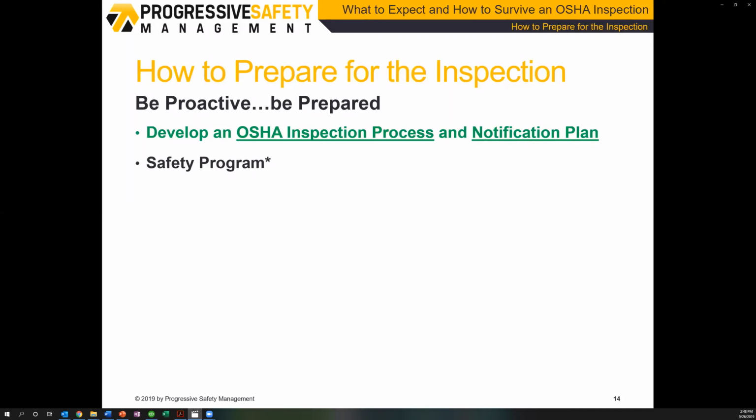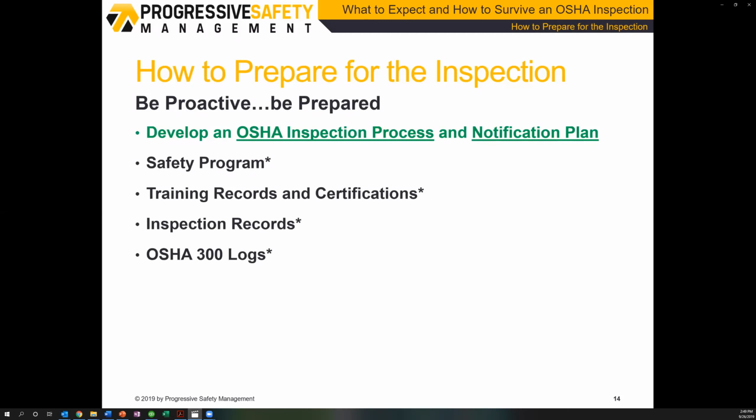Additionally, we want to be prepared. If you don't have a written safety program, make sure you get that done. Okay. For those of you who are attending that aren't our full service type clients, make sure you have your safety programs. Make sure you have your training records and your certifications ready to go. Make sure you have all those records for that. Make sure you have your inspection records. Make sure you have your OSHA 300 logs. Make sure you have your chemical inventory and hazard communication, your safety data sheets. Make sure those are available.